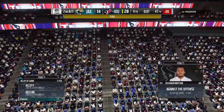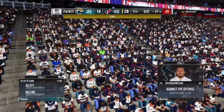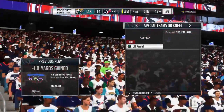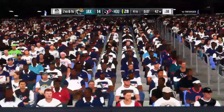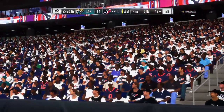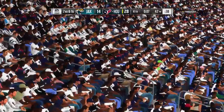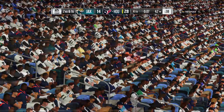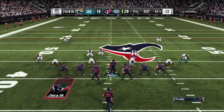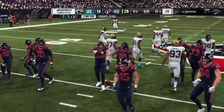And the play clock is going to run out here. They're in no hurry to get a play off. That's going to set him back 5 yards. Down to a knee here as the Texans look to let the clock roll.